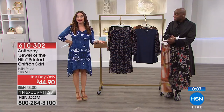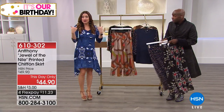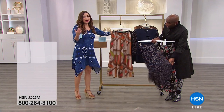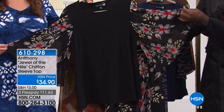I mean, something like this, a basic button-down, like a white or a black button-down with this, and you've got a great look. Oh, you do. Or you could elevate it with a blazer if you want to. You could have a lot of fun with this, but the matching top is just that look right there. Don't you love it?